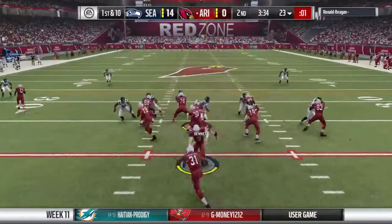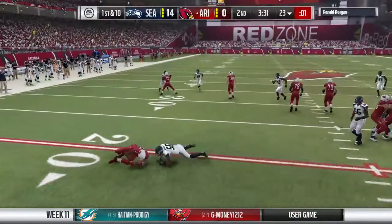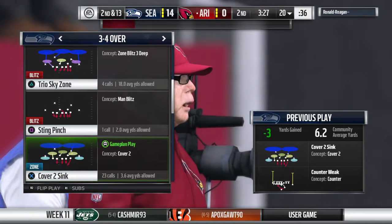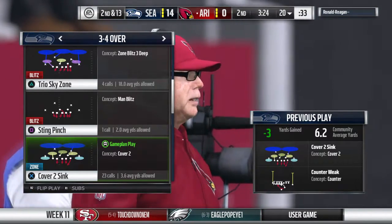They come up in an offset eye. They begin the drive with Johnson, and he got blown up on that play. Back at the 20. A loss of a full 3 yards, and now it's second down.